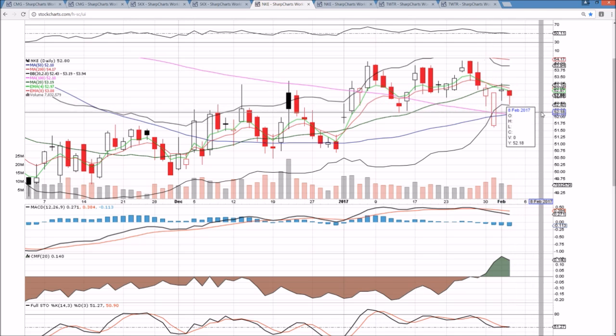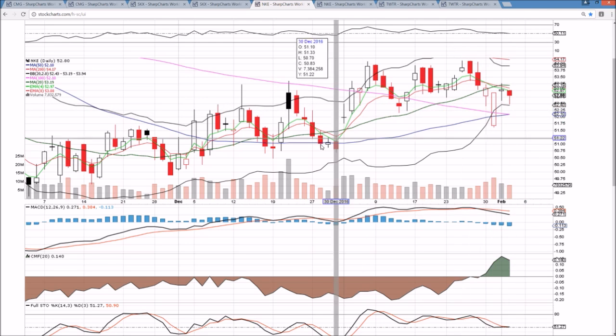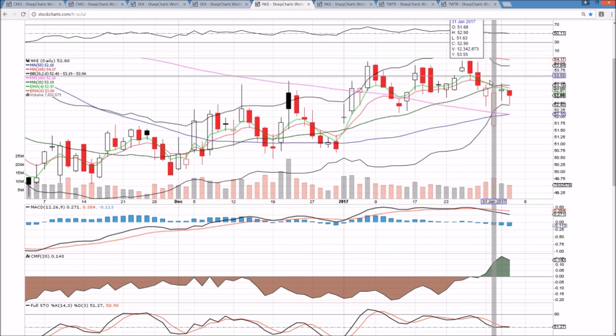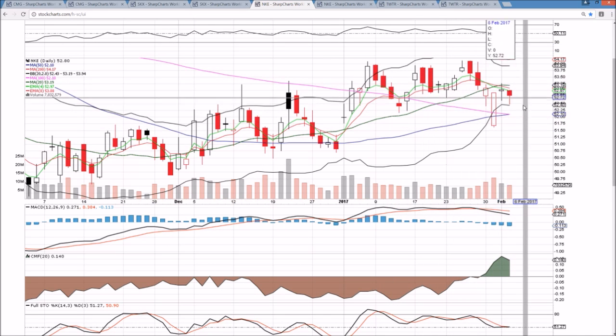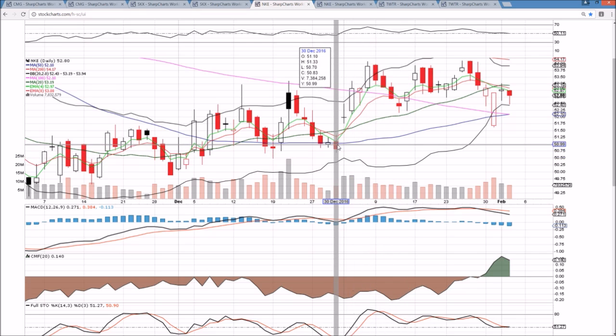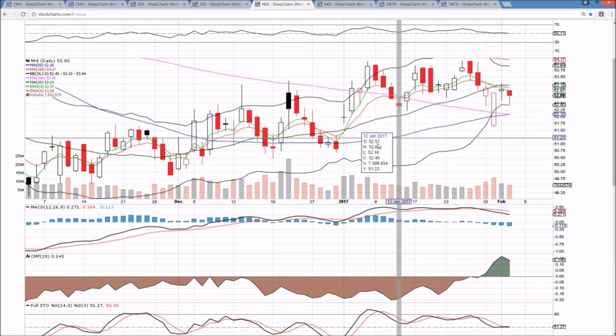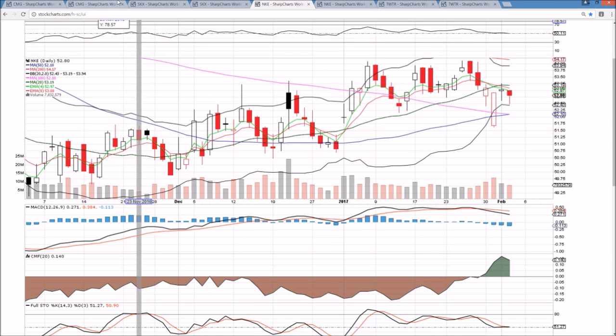NKE still weak, back testing and rejecting the middle Bollinger Band, now resistance, lower high, lower low. Bulls bought the dip a little bit, but again, the trend has shifted, in my opinion, on the daily time frame from higher lows and higher highs to now breaking the higher low pattern, and now I expect to set lower highs and lower lows as we look to this gap fill at 51.33. So we came fairly close, dropping down to 51.63, but there's still that gap there. So both SKX and NKE working on that gap fill.